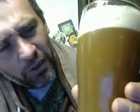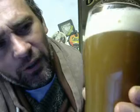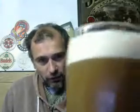We have a beautifully hazy, if not cloudy, almost like a stout, but it's not. It's carbonated really, really well. It's got a lovely nice head on it, really snowy, slightly off-white. I mean, there is one heck of a fluffy head on there. That ain't going to go nowhere. That is going to stay all the way down that glass. Looks like it's got some body to it.